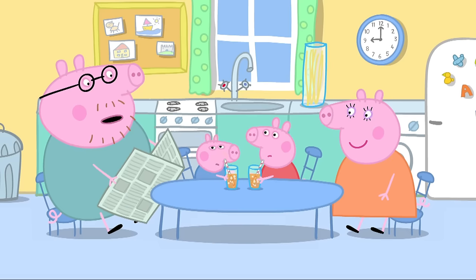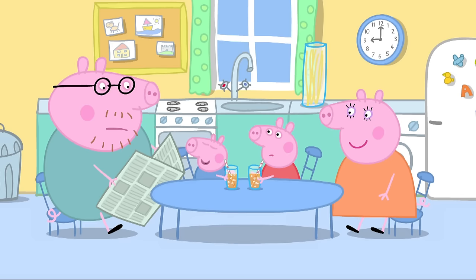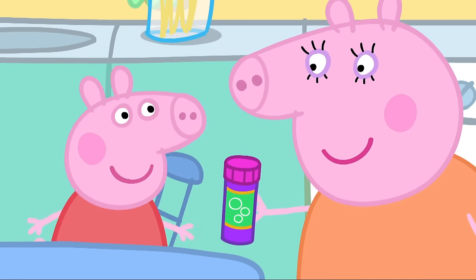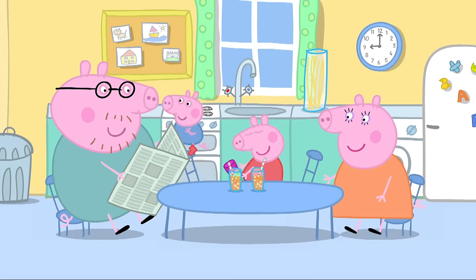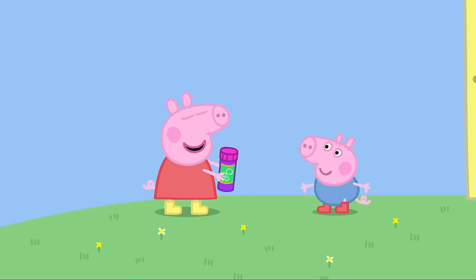Peppa, George, you really shouldn't play with your food. Sorry, Daddy. Peppa, if you like bubbles, why don't you play with your bubble mixture? Yes, my bubble mixture. George, let's blow bubbles in the garden.